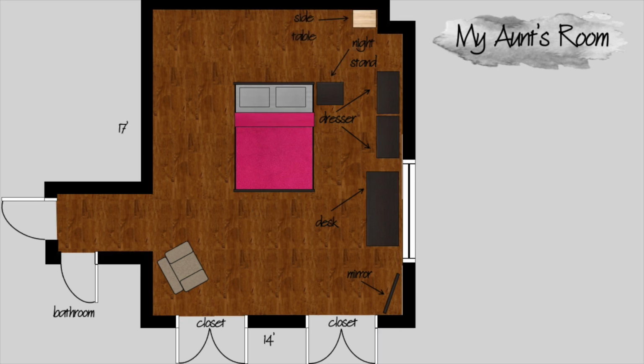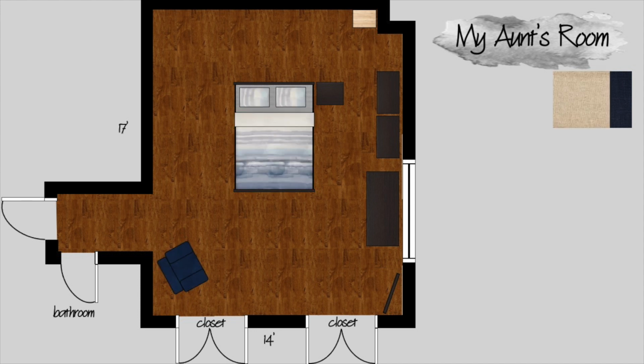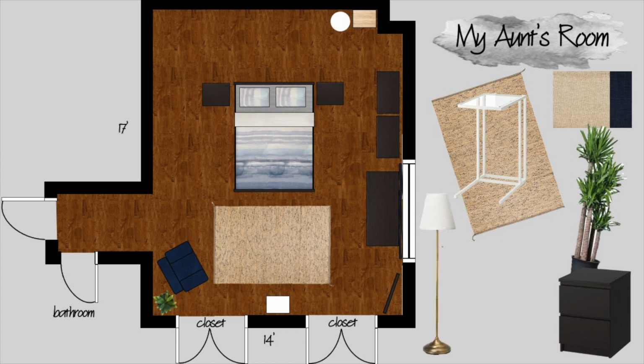My uncle's favorite color is blue, so I'm going to add touches of blue and beige. I have to change the duvet cover, add a slip-on cover to the rocking chair, add some curtains, get a nice woven rug, get a side table that can be used as a laptop stand, some greenery, another nightstand to make the bed set look symmetrical, and a lamp for the back of the room.